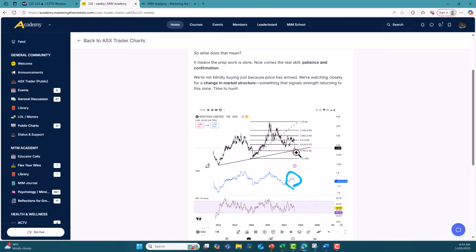Okay, so a lot of key things. We came down to the level I identified from over a year ago. We're getting it on lower volume. We're getting really oversold. So then I started doing a bit of prep work.